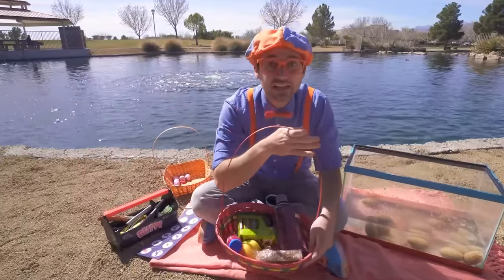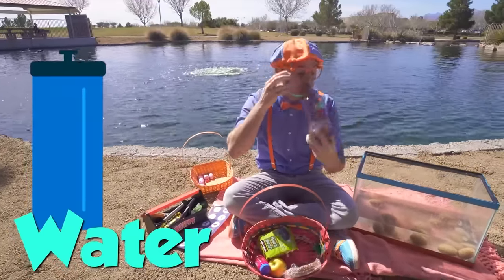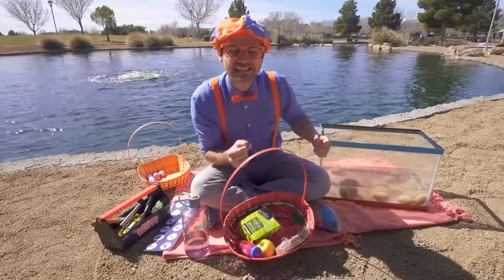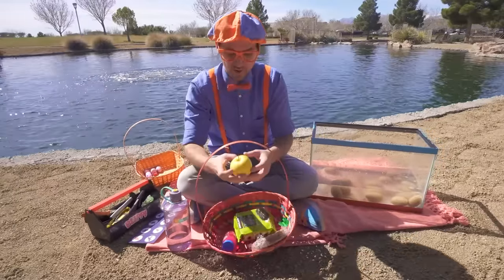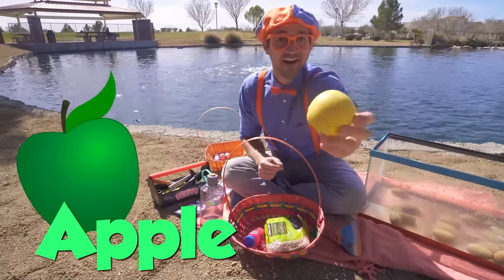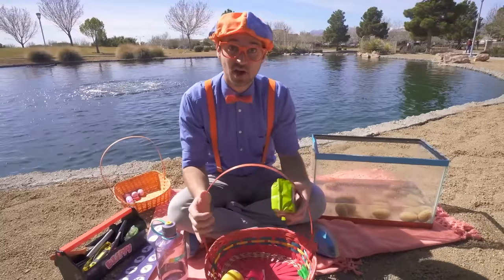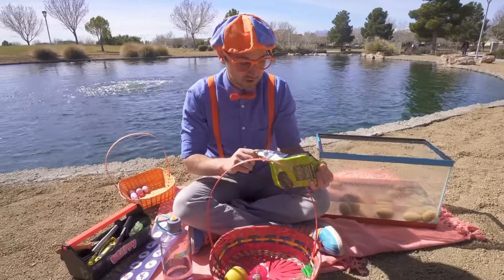Let's eat a really healthy lunch. We have some water. Mmm, I love water. It tastes so good that moment that it hits my tongue. Ooh, what else do we have here? Ooh, an apple. Have you ever tried an apple before? Mmm. Apples are fruit, and they are really tasty and good for you.